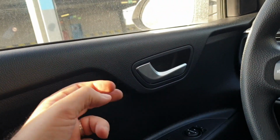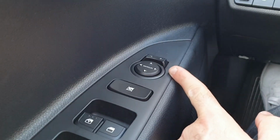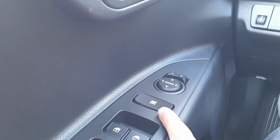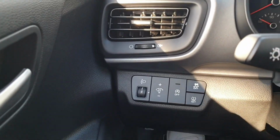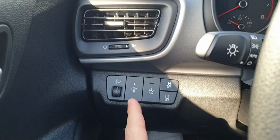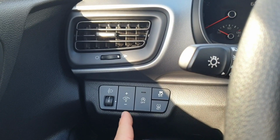Inside, of course, cheap plastic. It's a budget car. Here we have electric mirrors, not folding, but only to adjust them. This is a button for blocking the windows, and we have 4 electric powered windows, but only the driver one has an impulse. Here on the left we have a button for adjusting the height of the headlights. This is to adjust the brightness of the interior ambience lights.